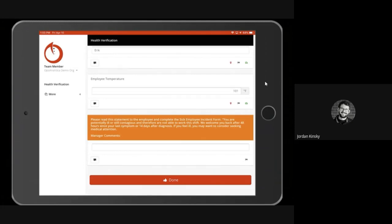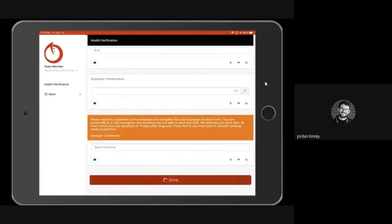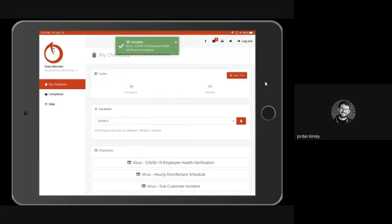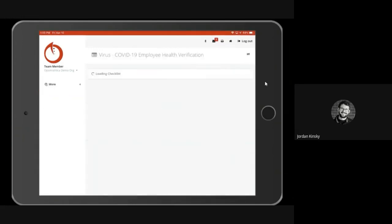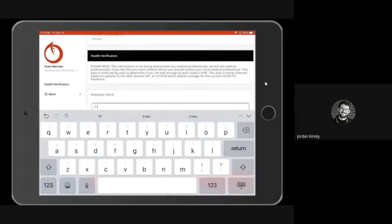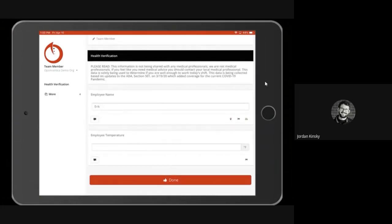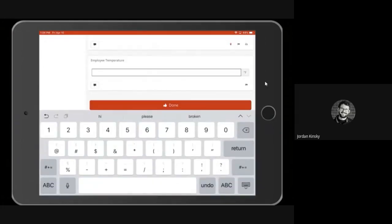Manager can add more comments down here at the bottom, or we can just say here, send Eric home, and then we'll go ahead and hit done. All right, now let's pretend that we're screening Eric and he is not sick. So same thing, manager greets me at the door, puts my name in, records my temperature of 98.